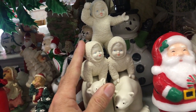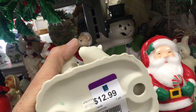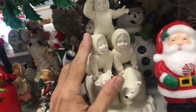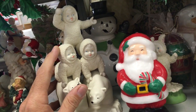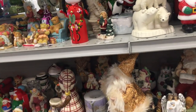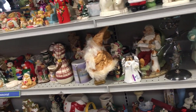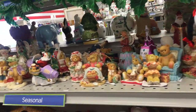Oh, snow babies. $12.99. People bought them by the truckload. 25 years ago? When did they come out? I know they've been around for at least 20 years. Did they come out in the 80s or the 90s? I think they might have come out in the 80s.